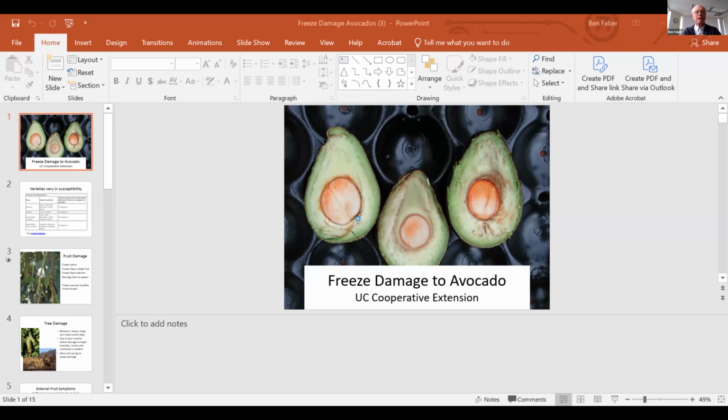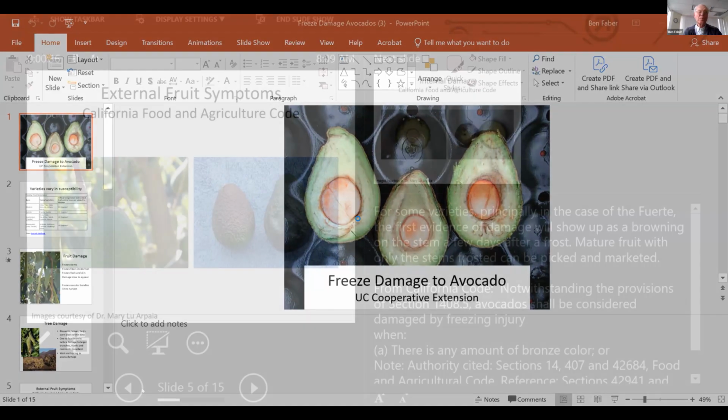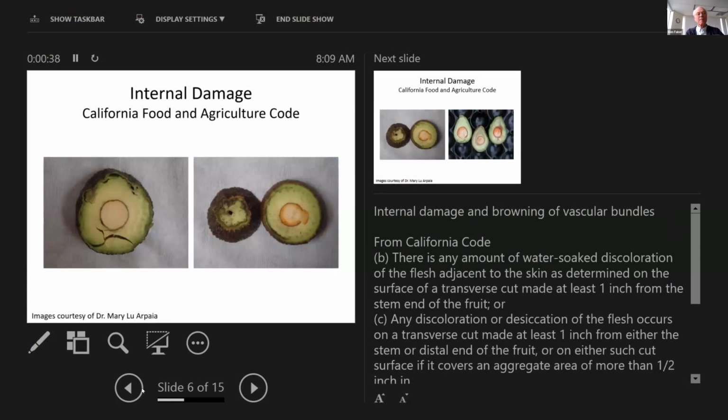So fruit damage, we see frozen stems, blackened stems. A lot of times the fruit will drop off. We see these blackened fibers. A lot of times the damage is slow to appear. The fruit damage shows up, and a lot of times it shows up later within a week.